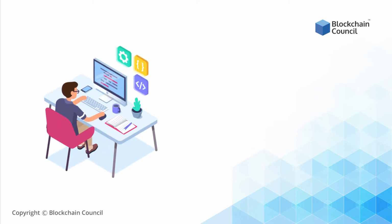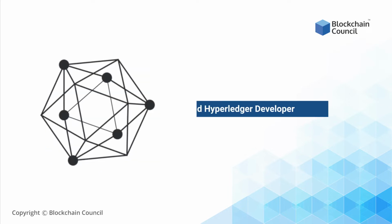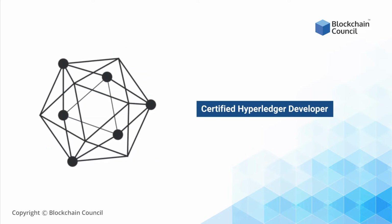In this session, we are going to explain what it means to be a certified Hyperledger developer and how this can help you benefit your career prospects, research projects, job, or any other situation in which you can use the Hyperledger. So, who is a certified Hyperledger developer?